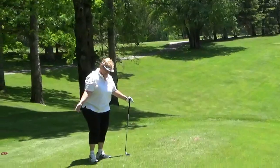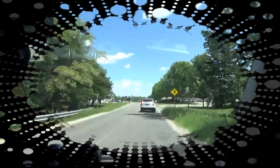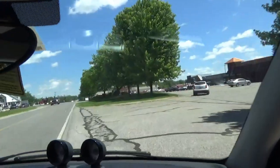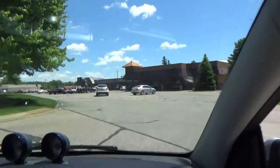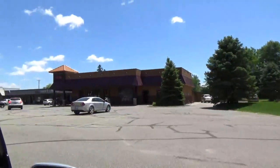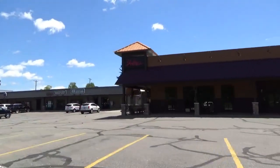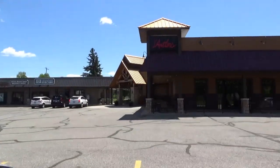Whoa, beautiful. So this is our old stomping grounds in Canadian Lakes. And there's the Antlers restaurant, which was sold. Just changed the name and now it's back to Antlers again, and I understand it's very nice inside.